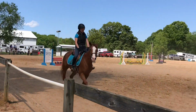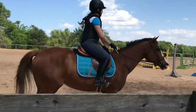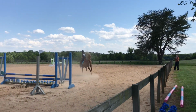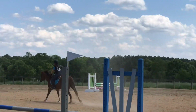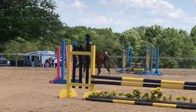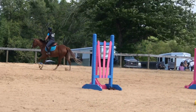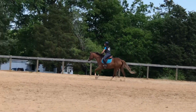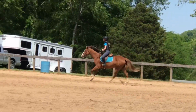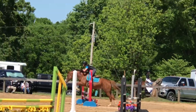For our final jump round, we do the 2-3 as we decided to move up in height to see how she would respond. And by this point in time, Peaches is finally settling over the jumps and not over jumping them. She's just jumping them like normal. But I think these wood rails are really big when you get up to them versus normal wood rails are a lot smaller.